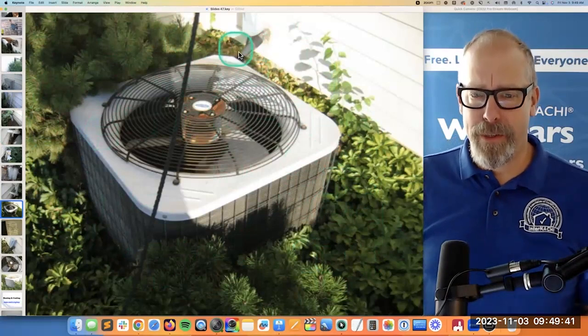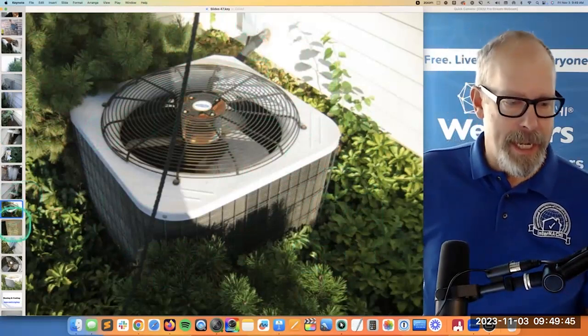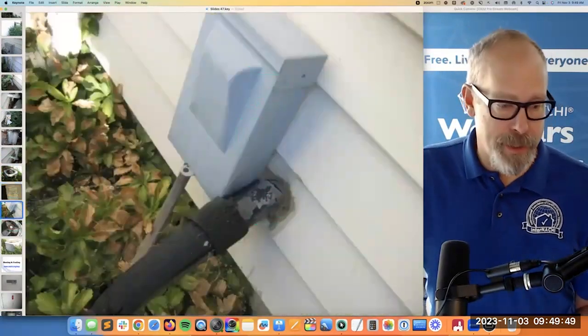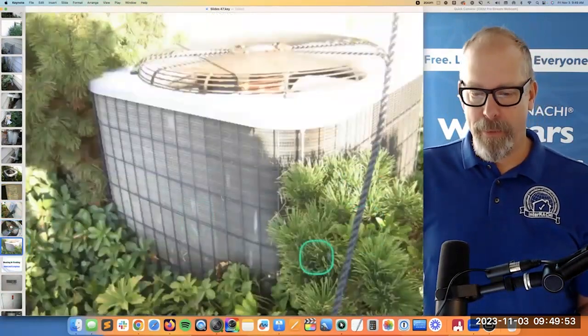There's a refrigerant line, suction line. Here's the disconnect. Take a picture of the label. There's a disconnect there. Refrigerant line looks good. Little rust. I'm not worried about it. I'll kick it on, but really we need to trim this back.